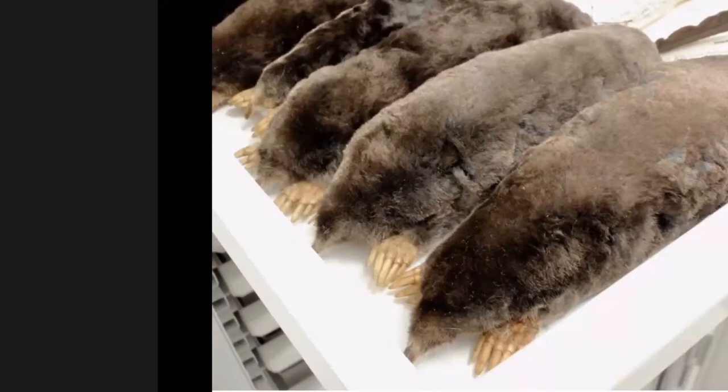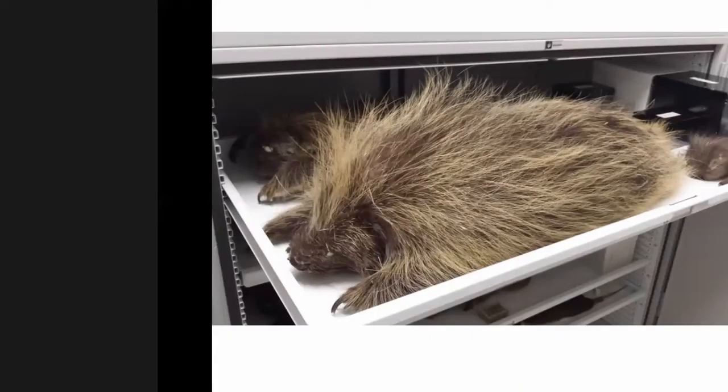Here are some moles. I just love their long claws for digging. One of my favorite cabinets is the porcupine cabinet. And this is the point where I realized if you were on a tour with me and I was opening these cabinets, you would realize that each one had a particular smell. And the porcupine cabinet has a really particular smell. So I don't know if you're missing out necessarily on that, but we don't have smell-o-vision yet. And that might actually be a good thing.